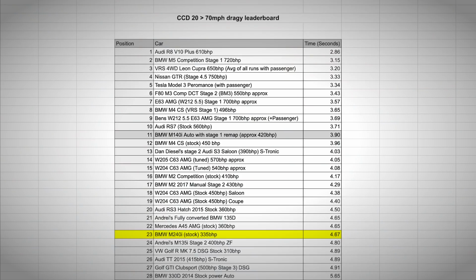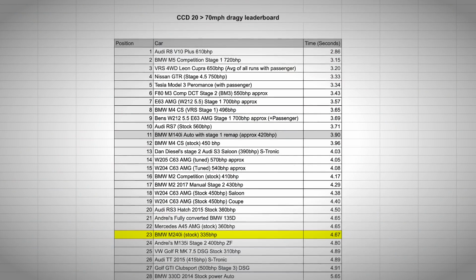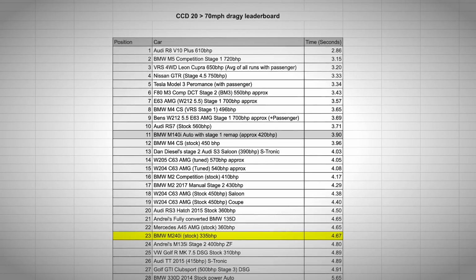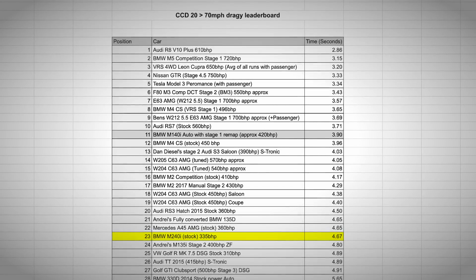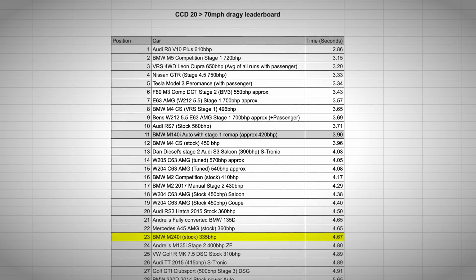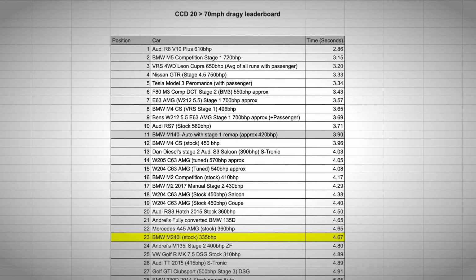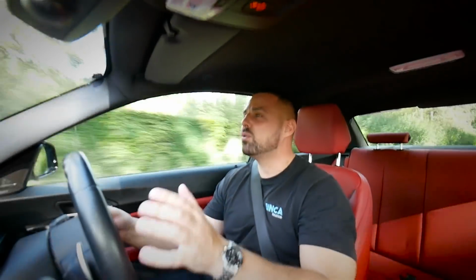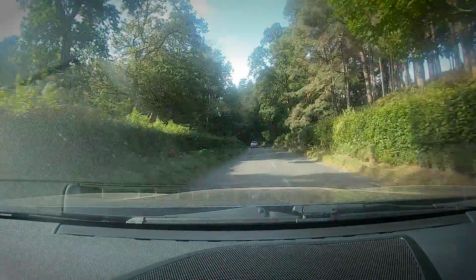It done 20 to 70 mile an hour in 4.67 seconds, and on the leaderboard that puts it just behind the A45 AMG, which is, I suppose, a comparable car on the car market. Pretty good time, very good time in fact, but compared to the M140i, the stage 1 tune car at 3.9 seconds, it's a massive difference. So it kind of goes to show that it's well worth getting your M240i and your M140i tuned. If anyone out there owns one, definitely go and get a stage 1 remap on it, because it completely transforms these cars. The overall performance, it's night and day difference. I would definitely recommend it.